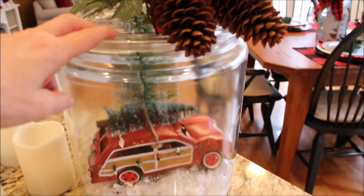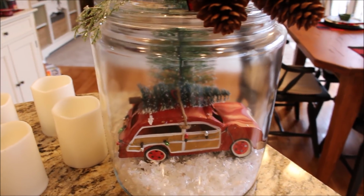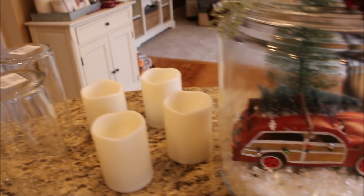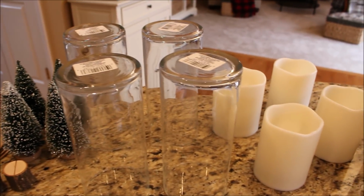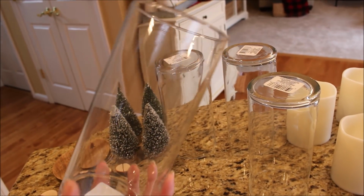So this is the one that I am going to use this year, and I want to make some candle holders that kind of reflect this whole snow globey thing that I got going on. So what I did is I went to the Dollar Tree and I bought myself 4 of these little glass vases.